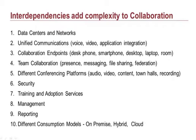Unified communications applications like voice, video, and application integration, instant messaging and presence, tying into CRM platforms, collaboration endpoints, whether it be a desk phone, a smartphone, something you're running on the desktop or your laptop, or the room, team collaboration, presence, messaging, file sharing, and federation solutions, different conferencing platforms.